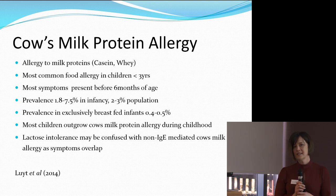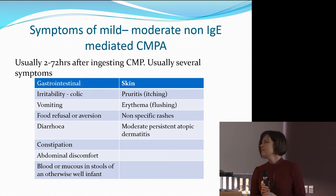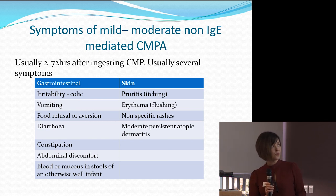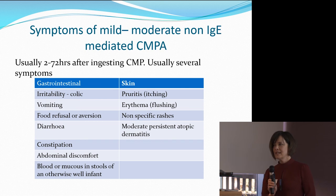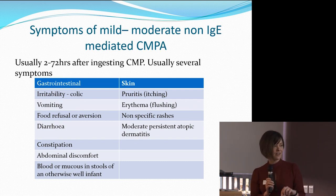And lactose intolerance is very much confused with non-IgE-mediated cow's milk allergy, as symptoms overlap and there's a general confusion between lactose intolerance and cow's milk protein allergy. So what are the symptoms of mild to moderate non-IgE-mediated cow's milk protein allergy? That's an allergy that manifests 2 to 72 hours after ingesting cow's milk protein. Usually they can have several of these symptoms: irritability, colic, vomiting, food refusal or aversion, diarrhea, constipation, abdominal discomfort. So already we're seeing similarities with gastroesophageal reflux disease.